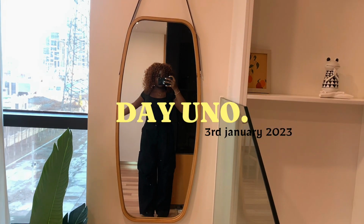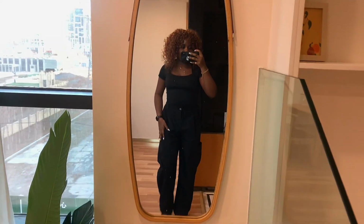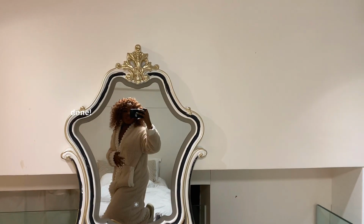Show you guys my outfit for the day from the house. So I'm just putting on this black cute top here and my cargo pants. I'm done with my makeup now, as you guys can see. Although I don't have videos on, but this is the outcome of my makeup and then my hair. Oh, man, I'm cute. And this is the first outfit I'm taking pictures with.